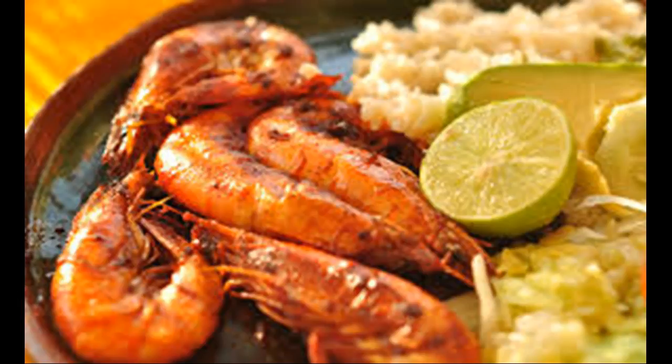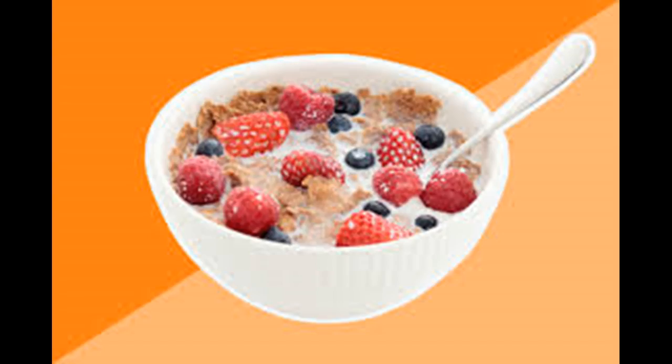Foods that are rich in boron include almonds, apples, hazelnuts, dates, and avocados. Vitamin K. Foods that are rich in vitamin K include basil, kale, spinach, scallions, Brussels sprouts, and asparagus.